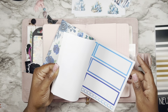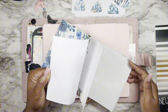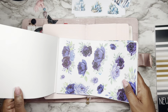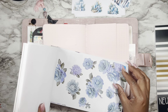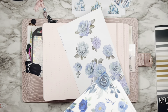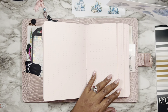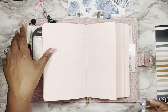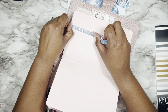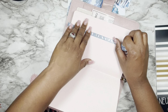Okay. So what I think I want to do is look in this floral sticker book from Live Love Posh and see if I see any flowers. I think I'm gonna go with these. And I think I'm gonna alternate the flowers down the side and the washi down the side. So I think I wanna start with the washi tape. I want to start with this blue Christmas lights washi.